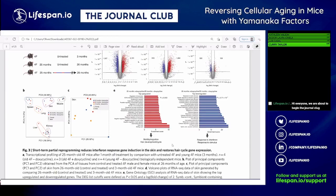So the arrow points to what these changes correlate with: motility, migration, hair development cycles. That basically enabled them to work on a wound healing assay for figure 5, I believe. At least point to that.